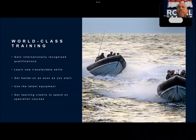The operational sea training that you'll experience once you join your first ship is second to none. It's unbelievable, and you will get to the stage of perfection with your job, because that's how we work in the Royal Navy.